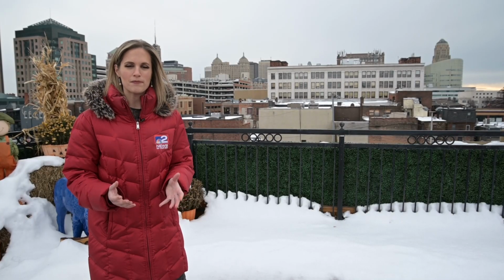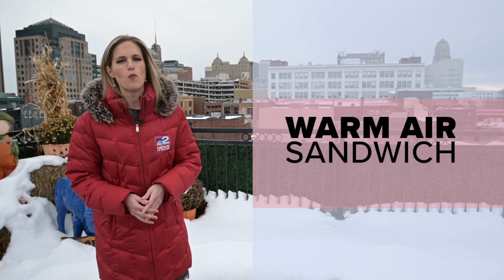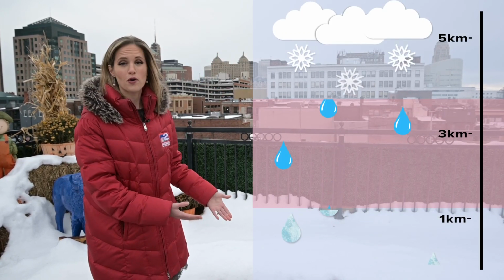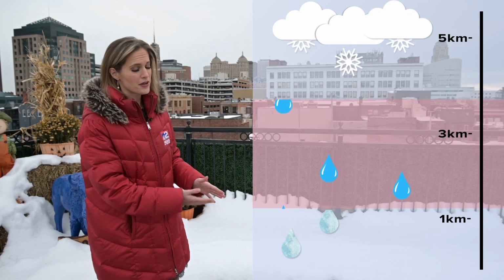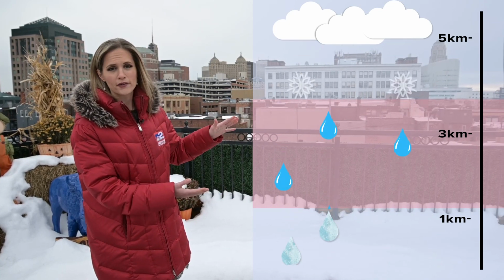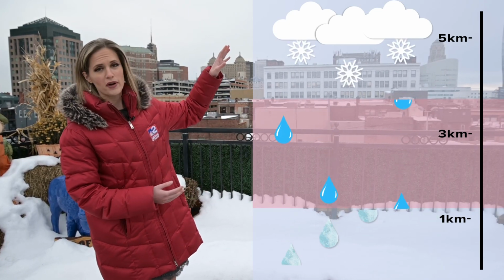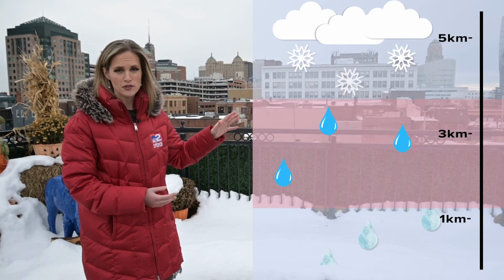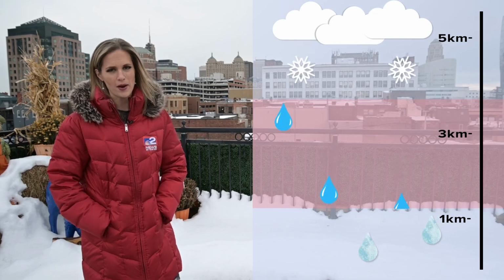The atmospheric setup for sleet is something that we like to call a warm air sandwich. You've got a lot of cold air a few thousand feet up, a lot of cold air immediately close to the ground, but a pretty thick layer of some milder air in between. That allows snow and ice to form up in the clouds, start falling, melt as it falls, but then refreeze before it hits the ground.